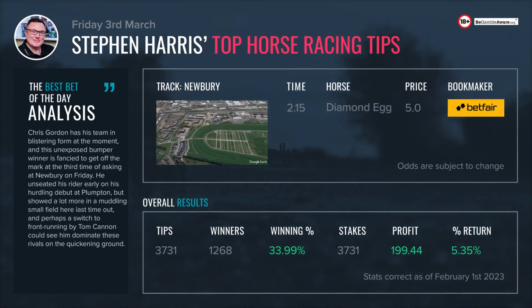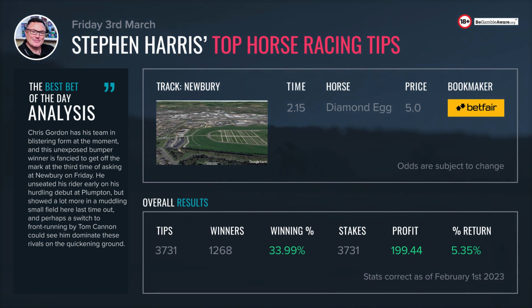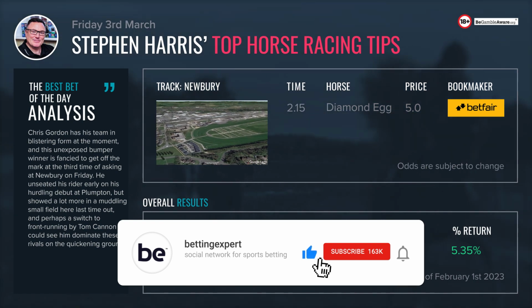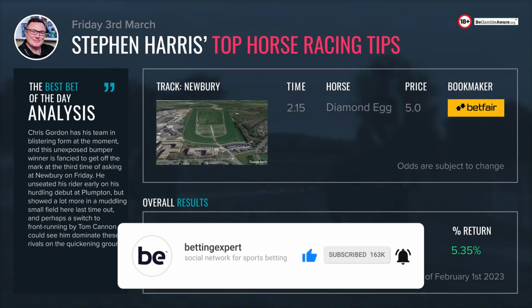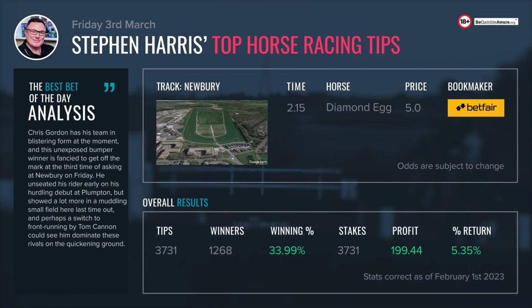Now Gordon's been a revelation this season. He's absolutely flying. He's got some lovely young novice hurdlers and novice chasers. He's had 4 winners in the last 14 days at the time of recording. They're all running blinders. Diamond Egg was a good ground Huntingdon bumper winner in style back in May, relishing the decent ground at a sharp track.